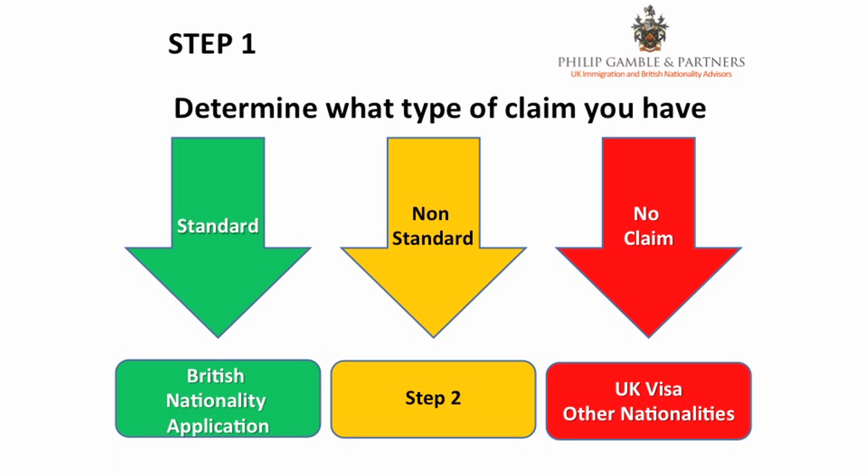Do you have a standard claim? Do you have no claim? Or do you have a non-standard claim, i.e. you think you have a claim, but you're not sure how? So if you think you have a claim, we ask you to move on to step 2.